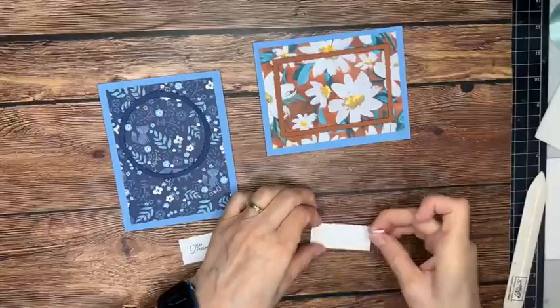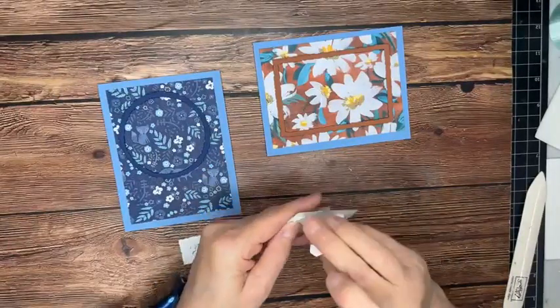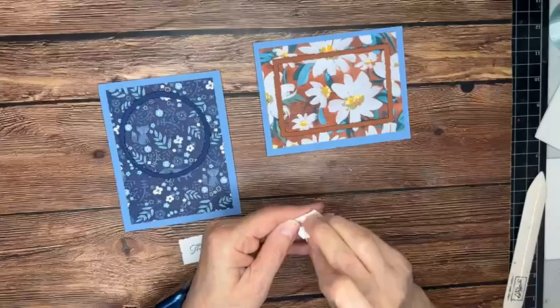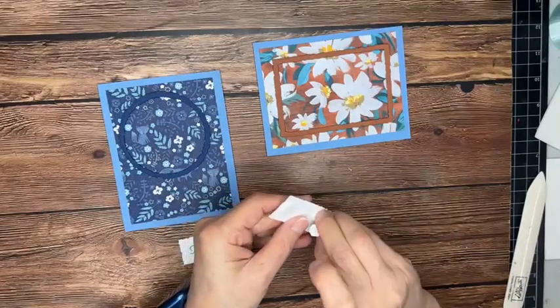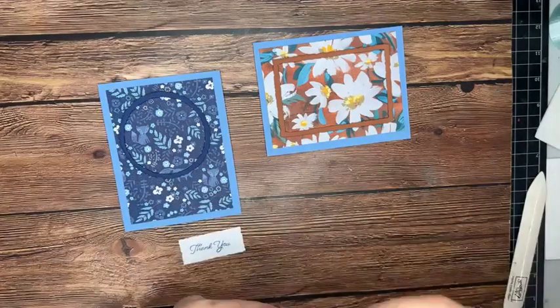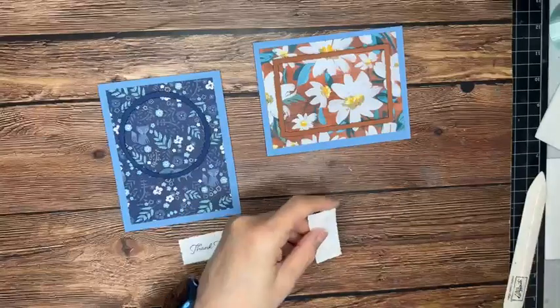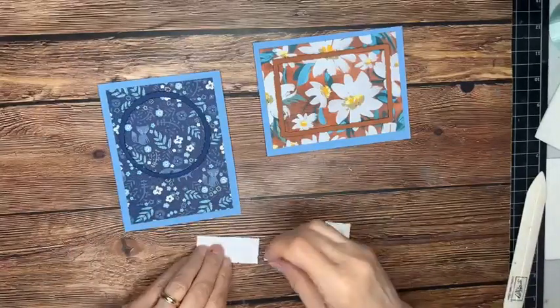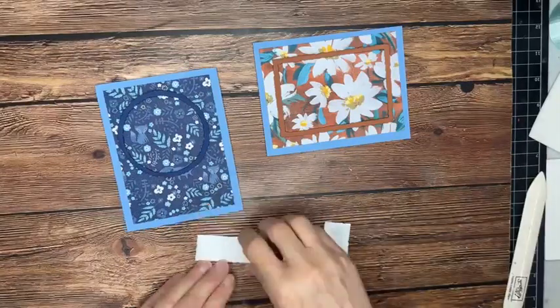So I'm using some dimensionals that I actually had left over from one of the kits that I purchased. I'm loving these kits, y'all, from Stampin' Up. We did one a couple weeks ago. Had an extra dimensional. Let me pop it over here. Get that off of my fingernail.